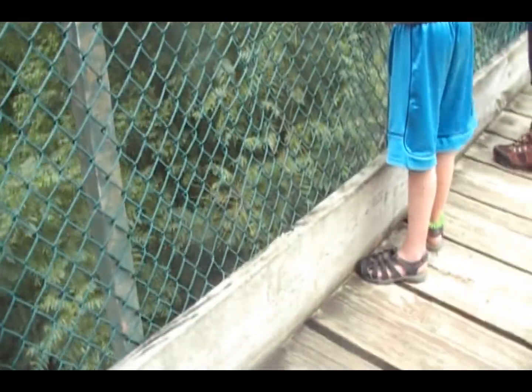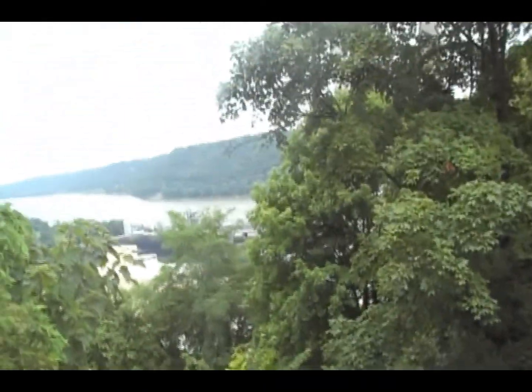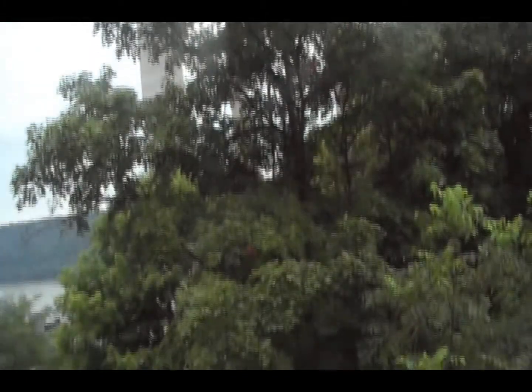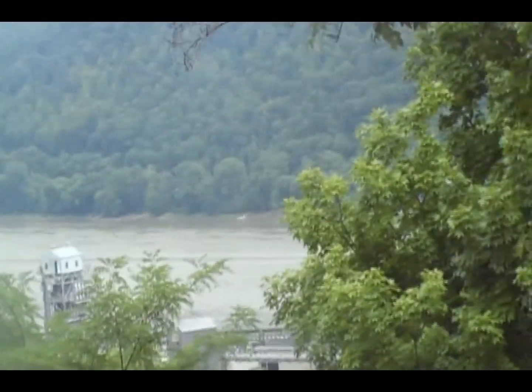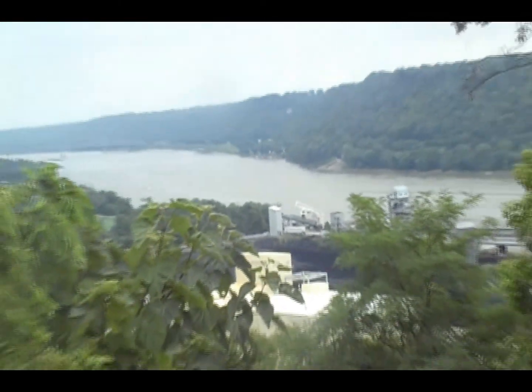You look at that bridge. Carmelot. Oh, there we go. All right. Ooh, look at that. The power. There's something going on the river there. That's a pretty big river. It's the Ohio. It's the Ohio River.